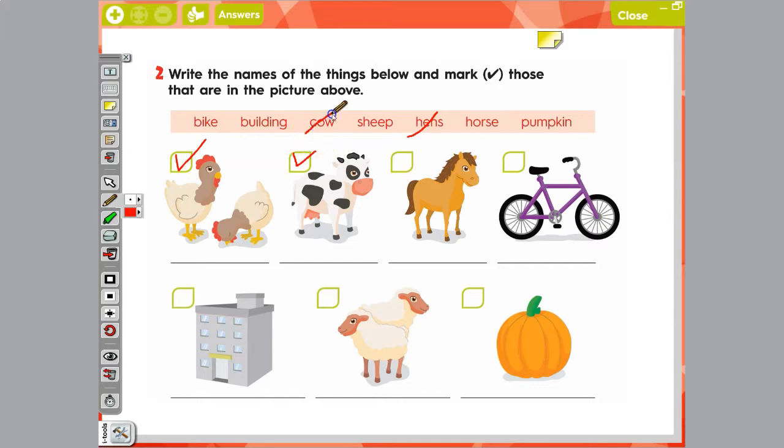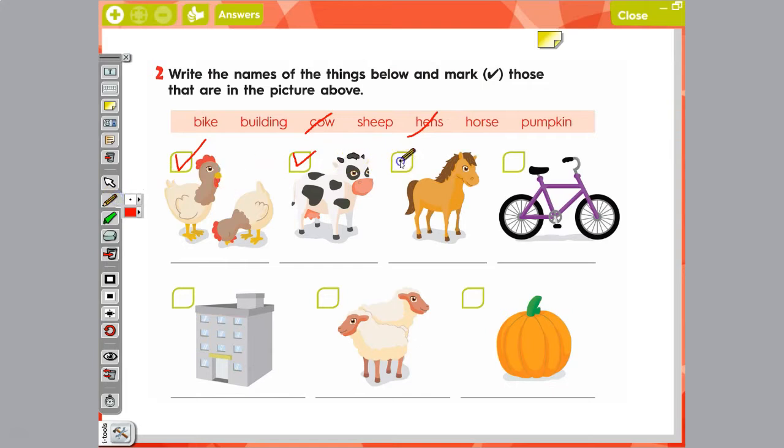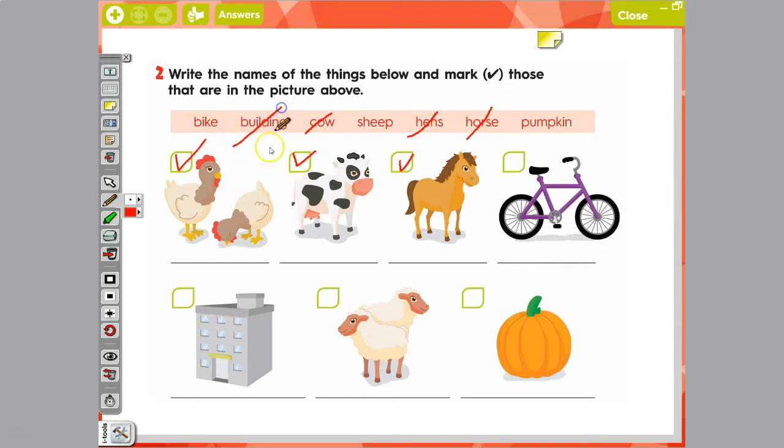Let's tick this. Number 3, it's a horse. Yes, there's a horse in the picture. Let's tick. Where is it? Here. And number 4 is a bike. No, there is no bike in the picture, so no tick for the bike. Number 5 is building. There isn't any building in the picture, so it's not in the picture. We don't tick here and here.